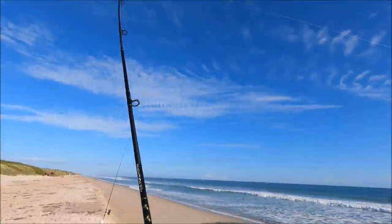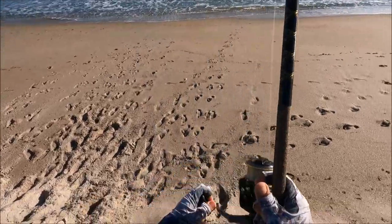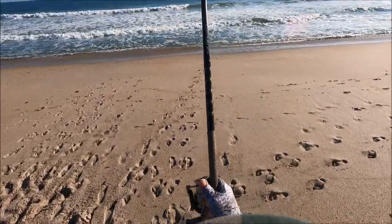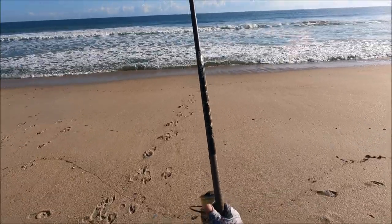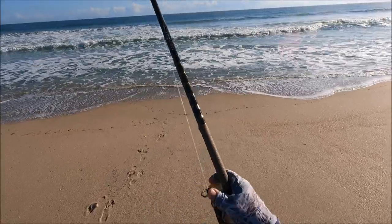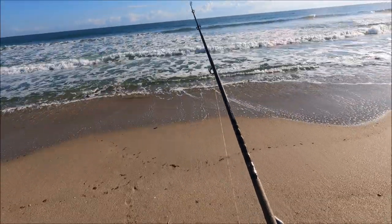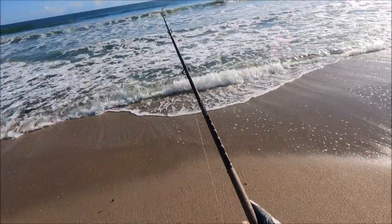Oh, fish on. I think whiting. I think whiting. I gave up on the pompano, man. Hook on tight. They're way out there if there are any keeper ones. But I'll take me some whiting. On an outgoing tide, whiting always show up.